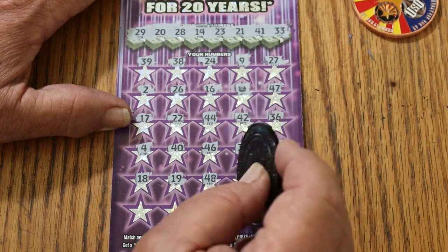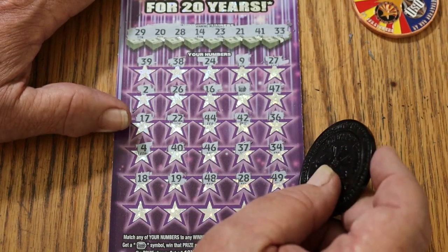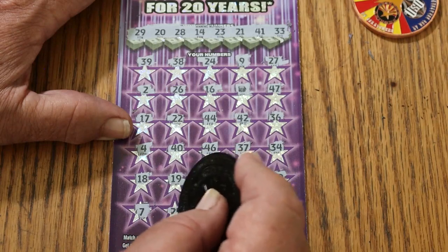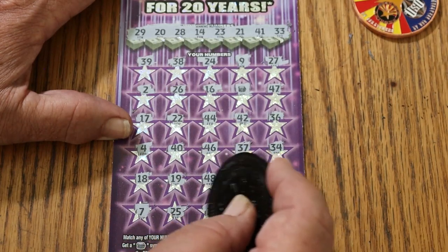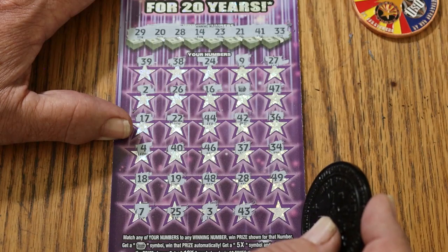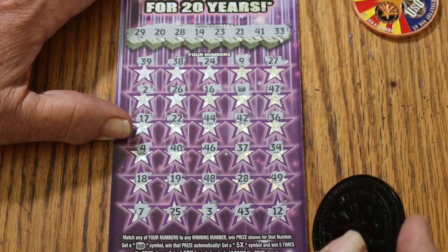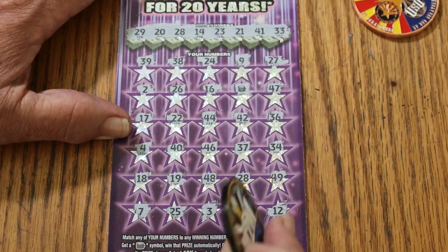28, we've got a match there, okay, 49, CJ7, 25, number 3, 43, and 12. So we got the 28 and we got the stack of coins.